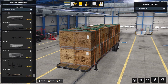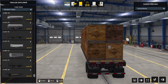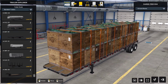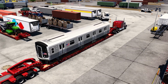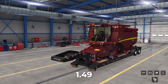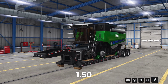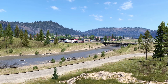Cargo options have been expanded too. For starters, we now have new items like almonds, wagons and metro wagons to haul, giving you more variety in deliveries. Additionally, if you remember the harvester from 1.49, it used to be red. Well, it's been given a makeover in 1.50 and is now green. These cargo changes were kinda small, but they are always welcome to refresh the cargo options that we can haul.